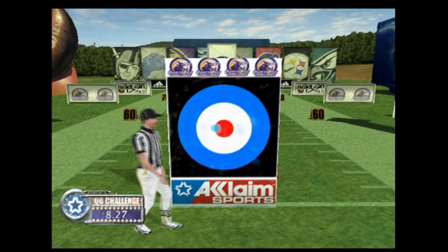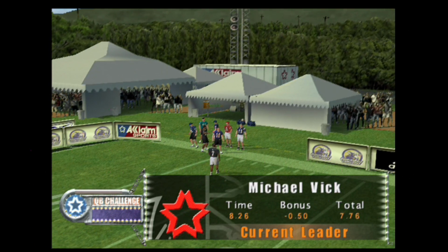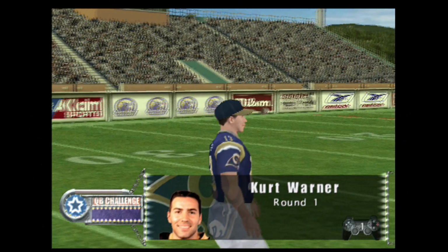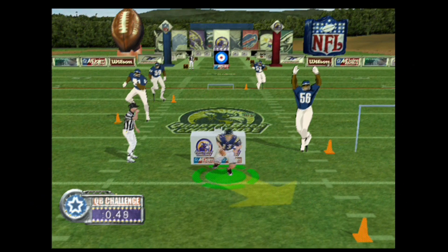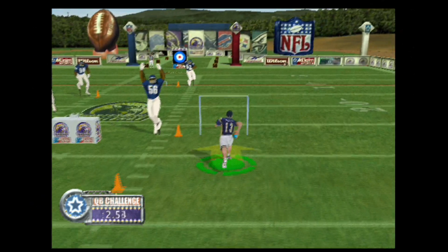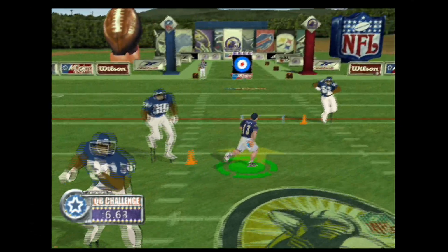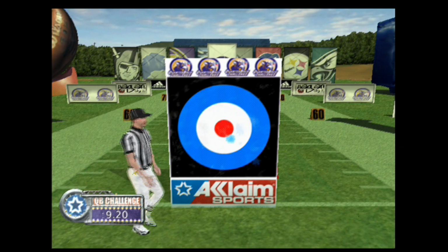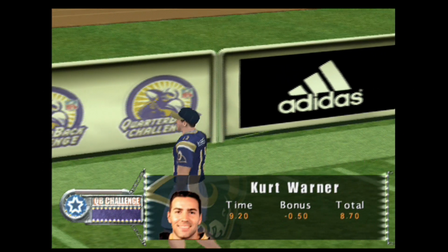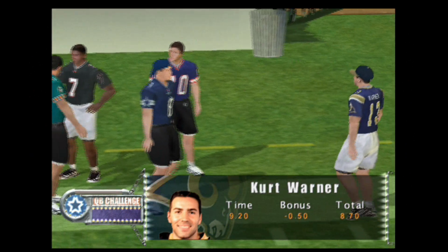Great throw, and he nails the bullseye. Let's take a look at his time. And he takes over first place with that throw. Next up is Kurt Warner. He gets a nice throw on the run and strikes the center of the target for a bonus of a half second. The key to this run was that he didn't hit any obstacles.